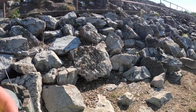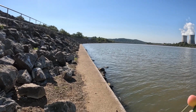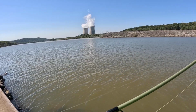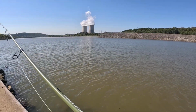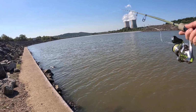Alright, we are finally set up. I was going to go down to the very end of this little walkway, but yeah, it seems like they're hitting pretty regularly all up and down this. So we're going to start out with a little 1/16 ounce spinnerbait by Pig Jigs 247. Just run it along the rocks here on this walkway.